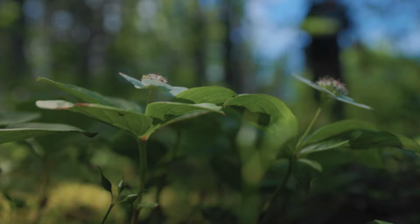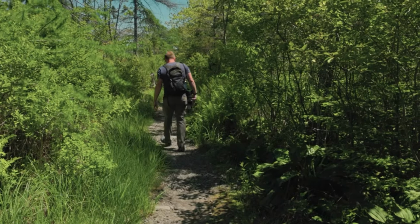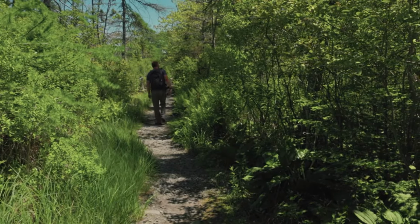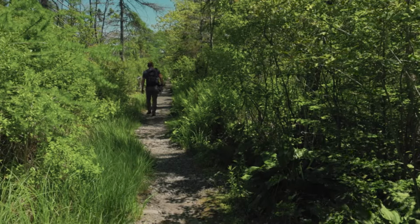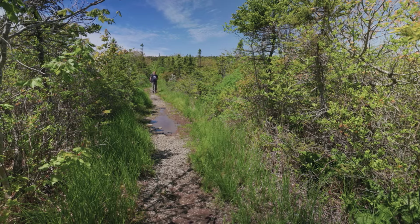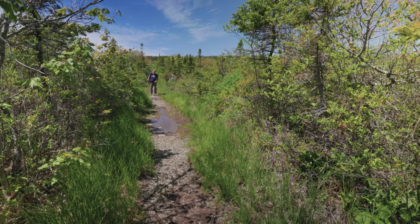It should be fairly doable for most people, but keep in mind, it does include a 235-step staircase at the end of the trail to bring you closer to St. Mary's Bay and a look-off. The reason for the name Balancing Rock for this trail will become obvious at the end of the hike.